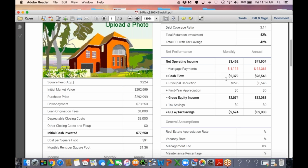Right? Is that amazing? And your annual cash flow is almost 30 grand. That could equal somebody's W-2 salary for the whole year. But you are investing passively, making money passively, not laboring for wages.